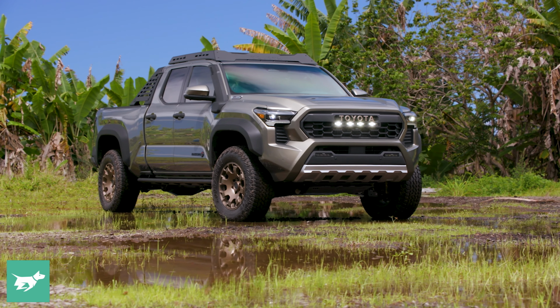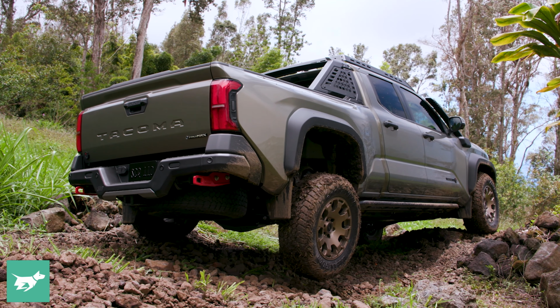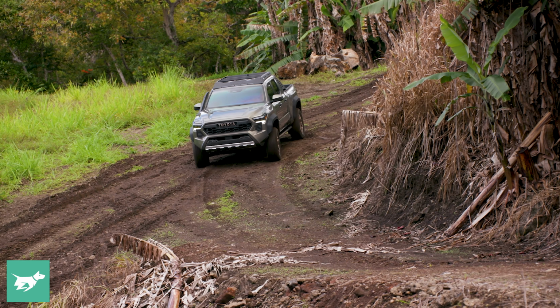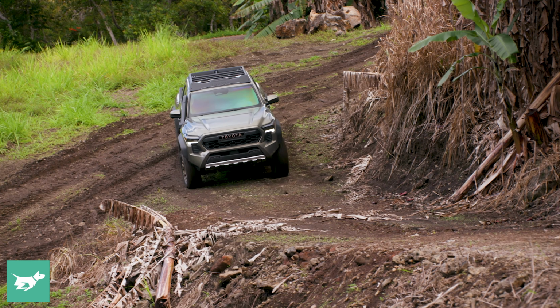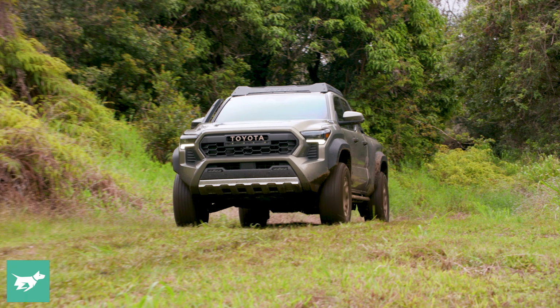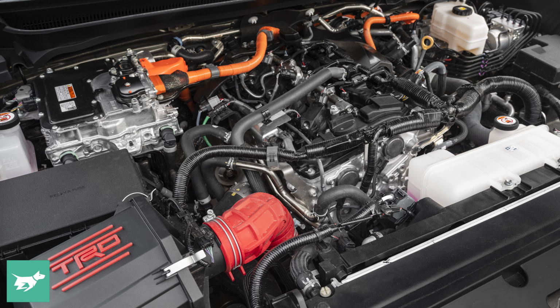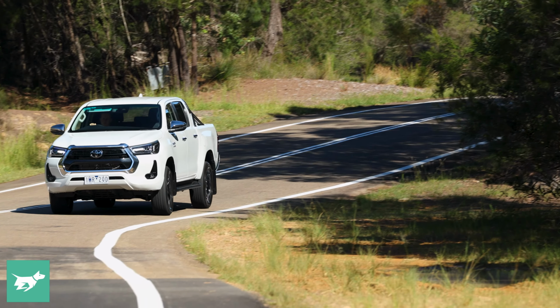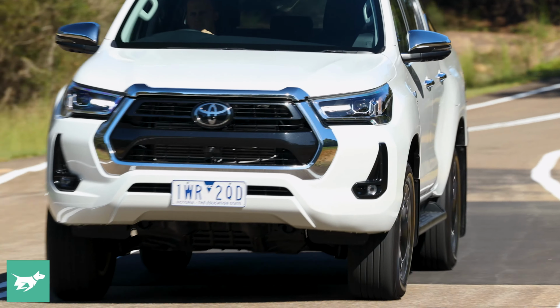American buyers now have access to the new Tacoma iForce Max hybrid model, which pairs Toyota's 2.4-litre turbo petrol 4-cylinder with a far more powerful dual-motor parallel hybrid electric system, making 243 kilowatts of power and 630 newton meters of torque. Those outputs are way beyond the 150 kilowatts and 500 newton meters offered by today's non-hybrid Hilux 2.8, and should still be significantly ahead of the mild hybrid Hilux's claims.